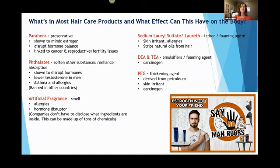These are some of the things that are in almost every hair care product that you would buy at the salon or at the store itself. Parabens, I think we've all heard of that. It's a preservative. It can mimic estrogen in the body. It disrupts hormone balance. This is linked to reproductive fertility issues.